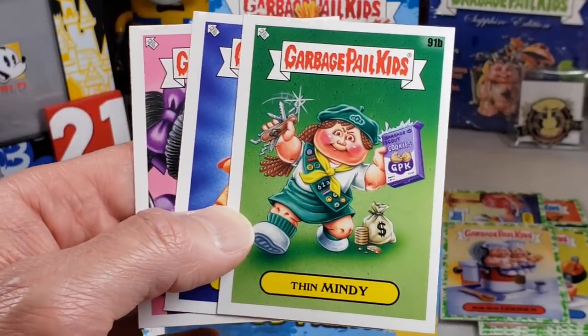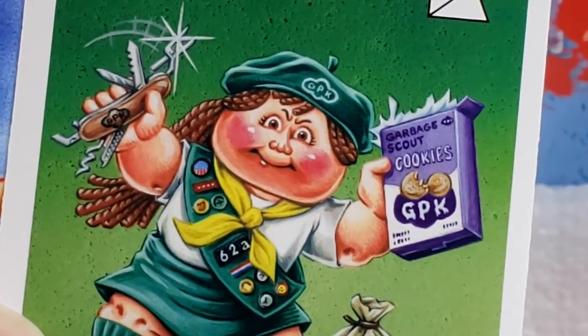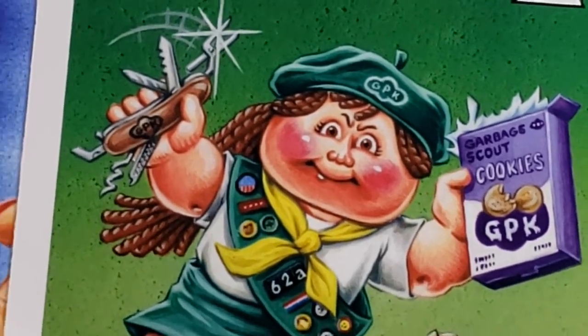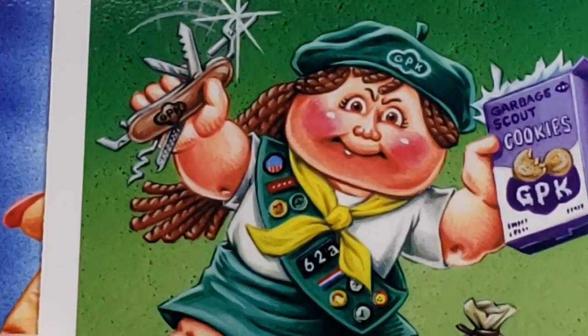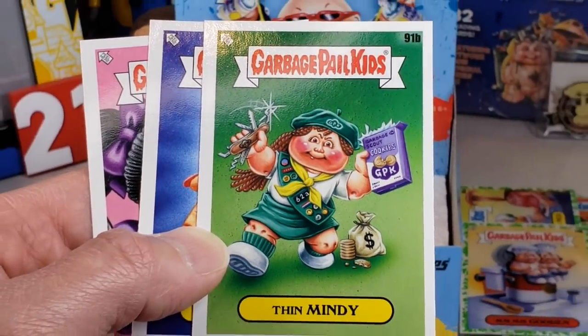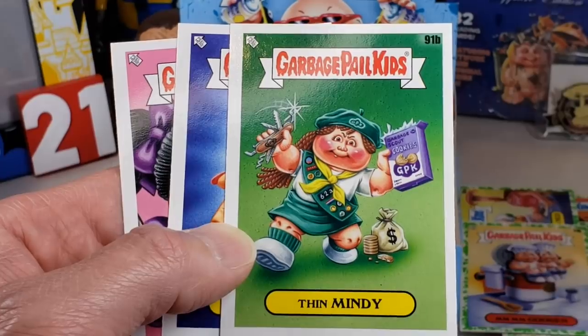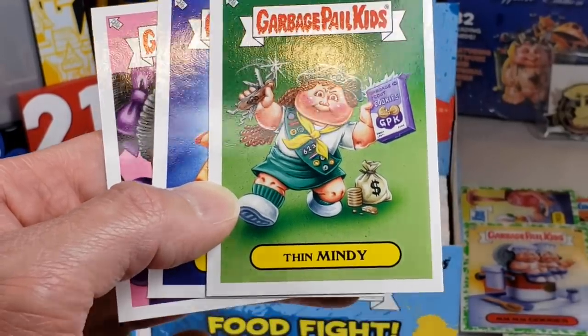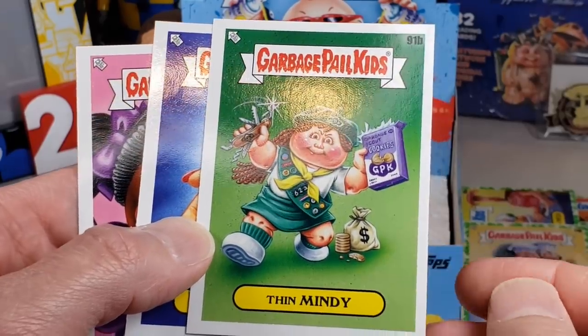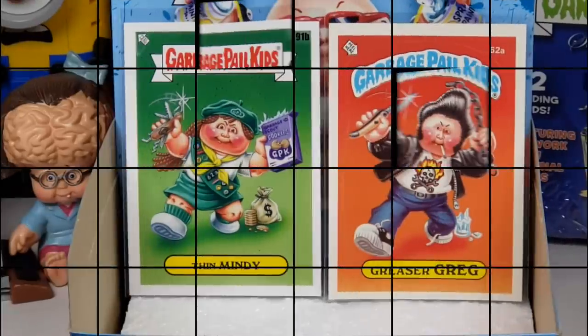Garbage Scout Cookies. Let's zoom in on that. Garbage. She's selling Garbage Scout Cookies. And 62A. Are we supposed to look at 62A? Card 62A? Not sure what that 62A is, but let me know. Drop a comment. All right, guys.